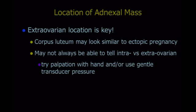Corpus luteum is the big fooler. It can fake you out, but the corpus luteum is inside the ovary, whereas the tubal pregnancy, again, is outside the ovary. So sometimes, as in the case that we just looked at, it's obvious that it's outside the ovary. There admittedly may be other times where it's hard to tell.